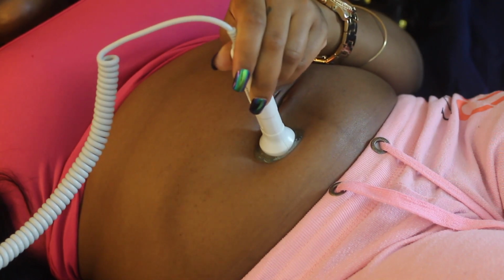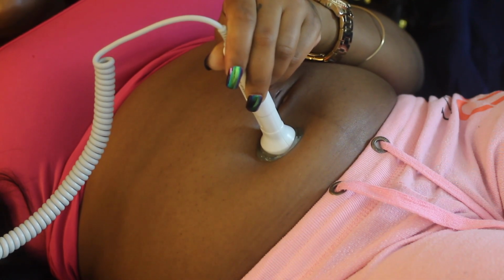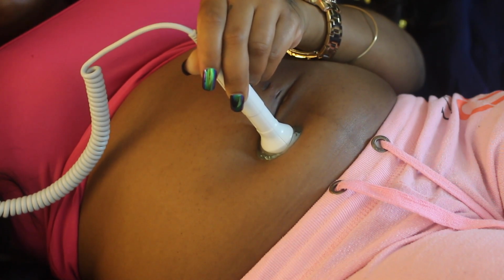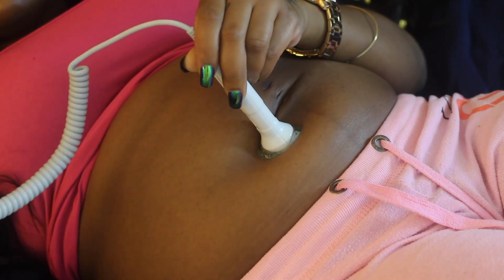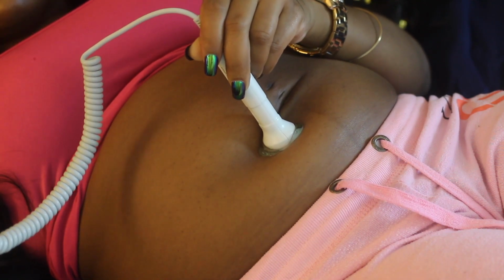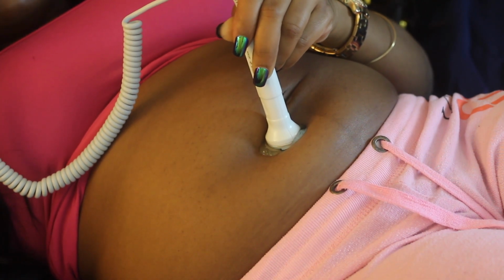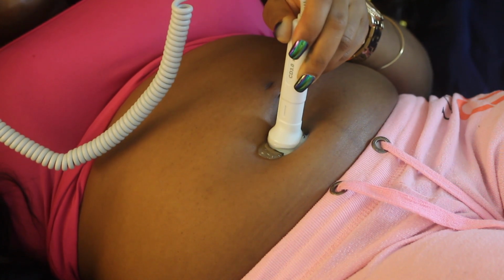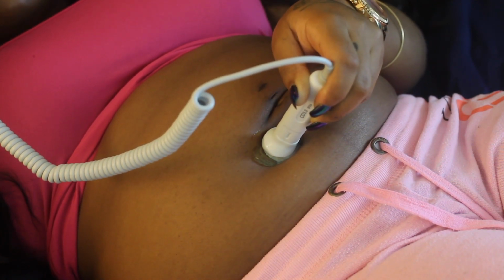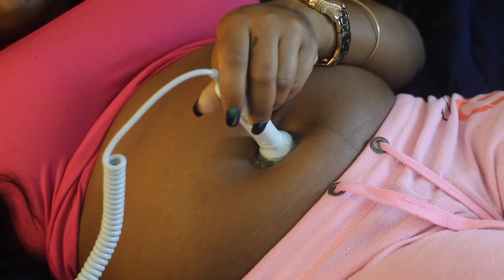And then what you want to do with this thing is you want to go in literal slow circular motions. You want to go in slow circular motions. See, that's not a heartbeat. That's not a heartbeat. Look how I'm moving that thing. All the noises in there.